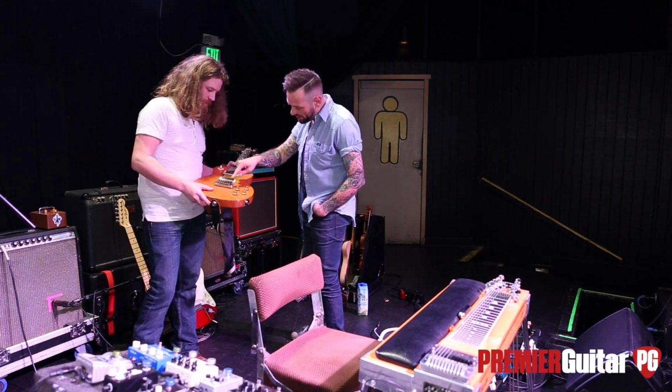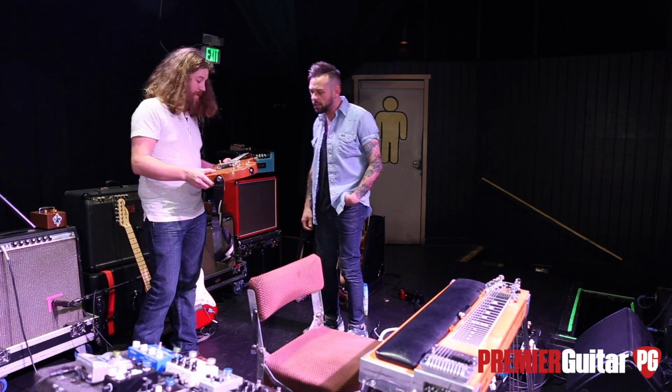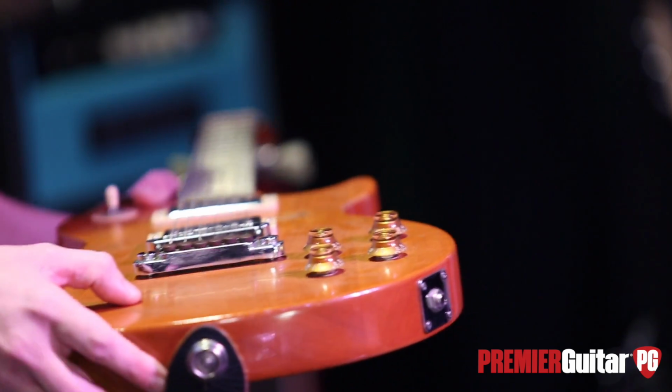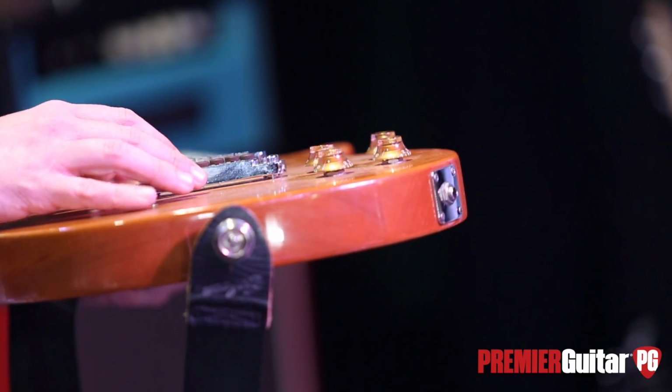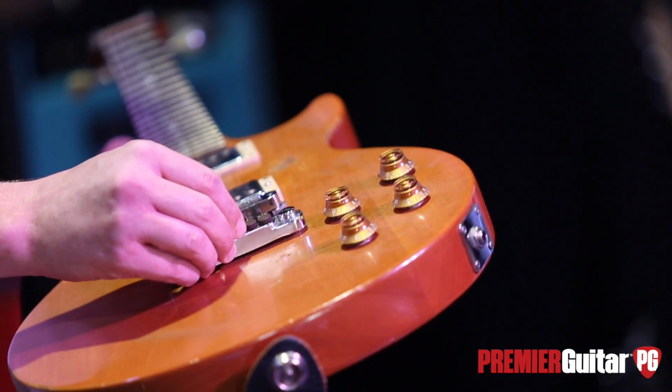I've never seen this crazy looking bridge. Is this for fine tuning or something? Yeah. Like a violin? That's crazy. One of my buddies gave me this guitar, and he had taken it completely apart. He's like me, he likes to tinker and all this stuff. And he had bought this for it way before that. I think he just lost the other one. But yeah, it fine tunes. That's killer. And it works really good.